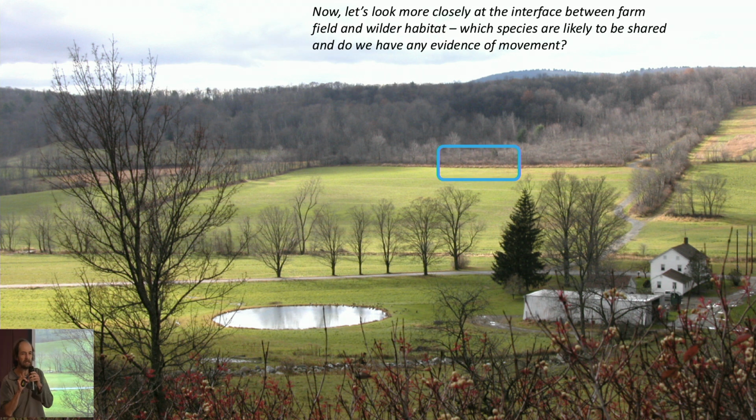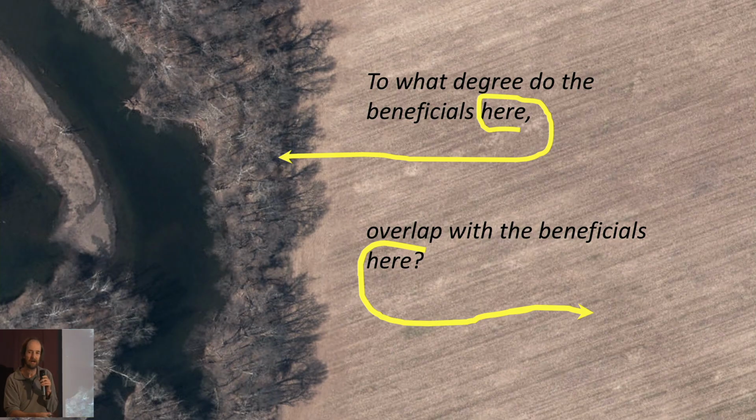And if we want to look at this a little bit more closely and get a better idea of what these flows actually look like, we can look at that interface between the wilder area and the fields. And I'm going to stick with ground beetles for this, but the question here is, to what degree do the beneficials in this woodier, wilder area here overlap with the beneficials, and in this case the ground beetles, that are actually out in those fields?